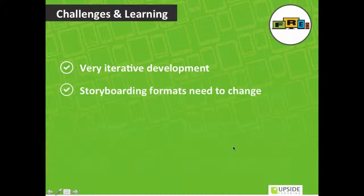We believe storyboarding formats would need to change. We face challenges with the way our instructional designers would storyboard a normal e-learning program. If you approach the same way for responsive e-learning, you would end up doing iterations. So ideally, to avoid those iterations, the storyboard formats might need to change.